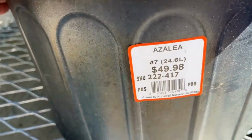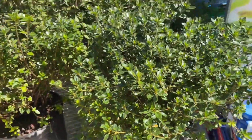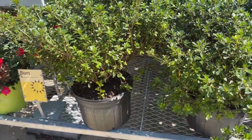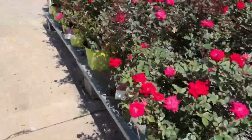This one is $49.98. They had different azaleas in between here, but I'm just showing you what's new in the garden center so you can have it ready for your fall planting. Let me know what you decided to plant. Leave it in the comment box down below.